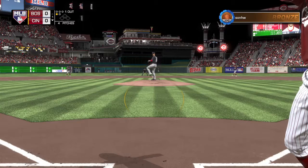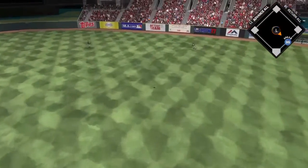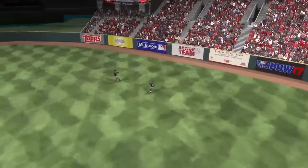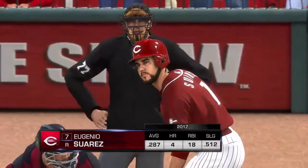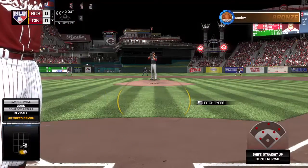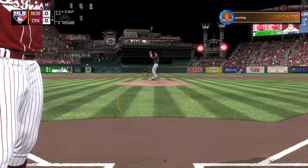Into the windup. Here comes the 0-1. Pitch swung on and hit in the air. Betts giving chase. 2 down. At the plate, Eugenio Suarez. His average for the year sits in the .280s entering play.